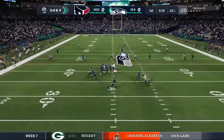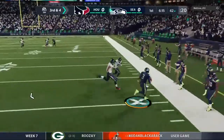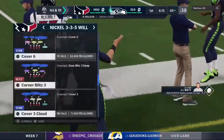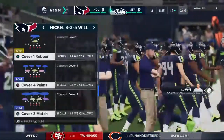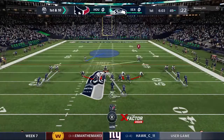From the shotgun, Wilson. Flushed out right. He can run for it, and he will. And he's able to take it across midfield before going out of bounds. The rushing numbers for Wilson may be down from earlier in his career, but he's still a threat to go, showing it there, picking up the first down at the 49-yard line.